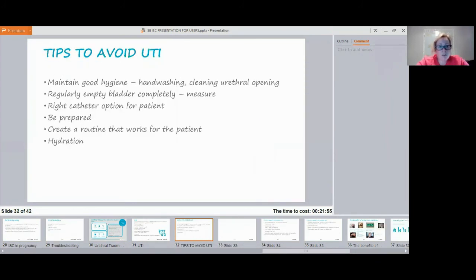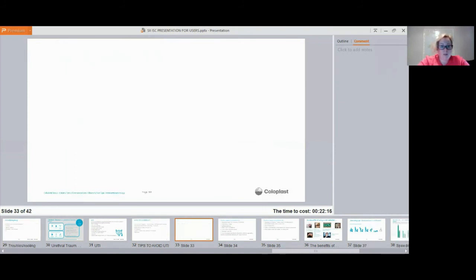Tips to avoid urinary tract infection: maintain good hygiene, hand washing, cleaning the urethral opening, especially in women, always clean from front to back. Regularly empty the bladder completely, so right technique, right catheter option for the patient. Always be prepared and create a routine that works for you. And fluid intake is really important as well.